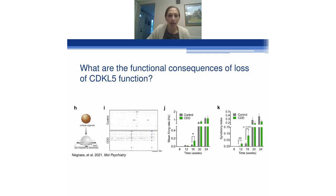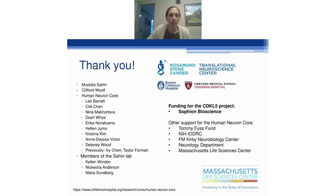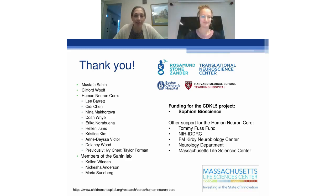But before I turn it over to Kadla, I just want to thank the team at Boston Children's Hospital. I work with a very talented group of people in the Human Neuron Core. We also have collaborated with the Sophion Lab for the TSC2 project, and the members of the Human Neuron Core specifically that worked on the CDKL5 project that have now moved on were Ivy Chen and Taylor Foreman. And of course, our funding sources, including funding for this project with support from Sophion, and the other funding sources that help establish the core and our important work. I look forward to your questions, and I'll hand it over to Kadla to tell you about the rest of this exciting project.